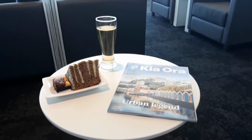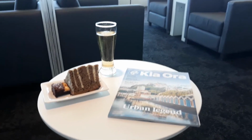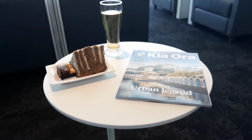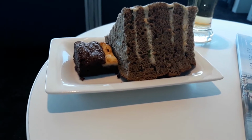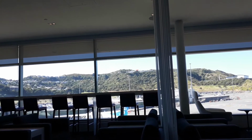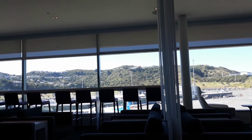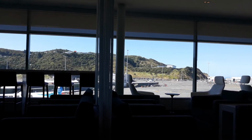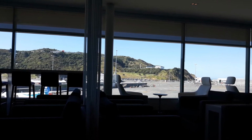Meals in the lounge are, well, more of a morning tea thing as the hot breakfast has finished. My choice, I got an egg and cheese sandwich and a cheesecake brownie. I gained entry into the lounge using my Star Alliance Silver status as well as the use of my Koru membership.